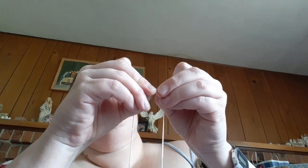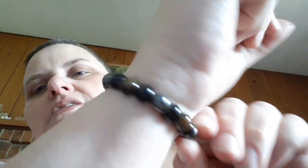And I cannot hook behind me. I'll have to hook it. Okay, but anyway, it's just a plain chain. So like I said, these make great extenders. If you want to wear two layers and you want one that goes a little lower, this can be a great extender for that. Okay, next we have this Tiger's Eye Black Onyx bracelet.